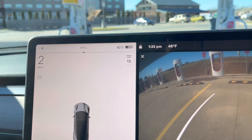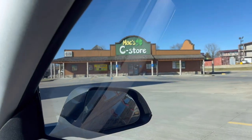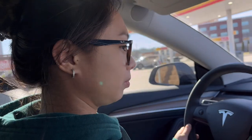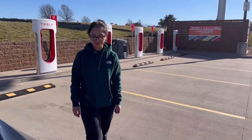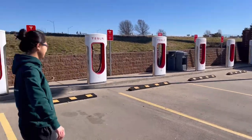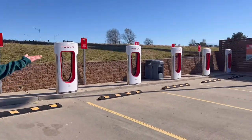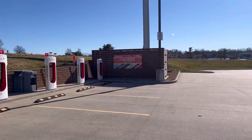Here they are. We don't need a charge. We've got 42%, plenty to get to the next charger. But we want to stop, get a drink, some coffee and stuff, so we're going to charge while we do that. Nice and convenient. Last time we were here, there was a little bit of a wait and some chargers were actually down and it was snowy. So this is nice to see an empty supercharging lot and nice weather. Ask about Tesla perks. There you go.